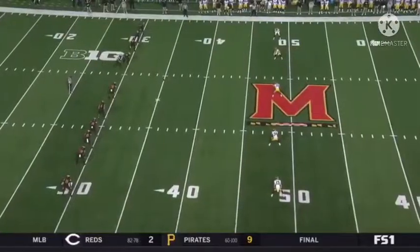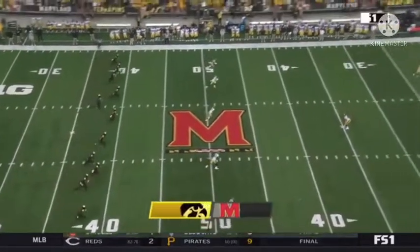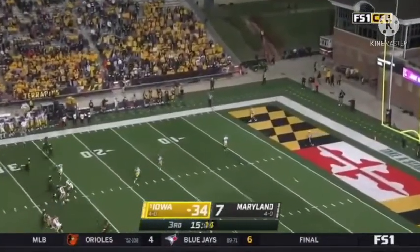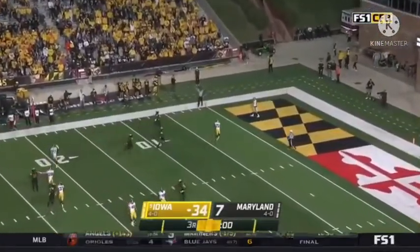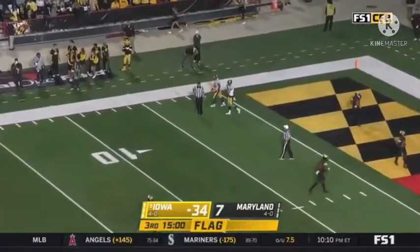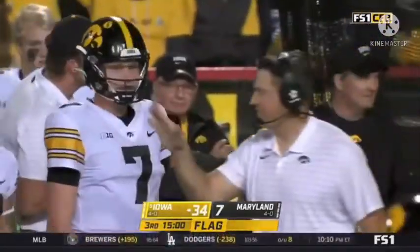Wow. From that point forward, deep over routes that they typically throw. He was indecisive on a couple of those shallow crosses that weren't RPOs. Yeah, and they begin with a penalty on the kickoff, which will give Iowa great field position. Yeah, remember that opening drive, though, that led to the touchdown?